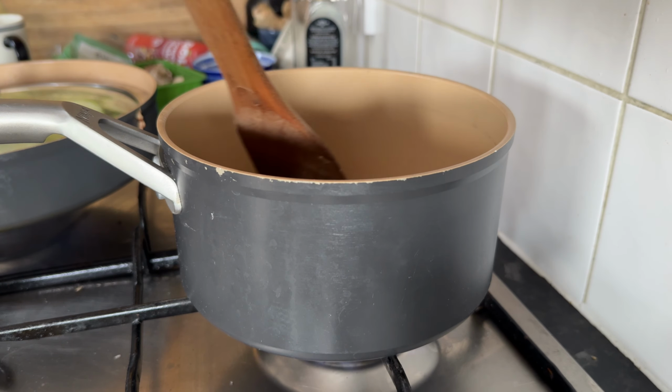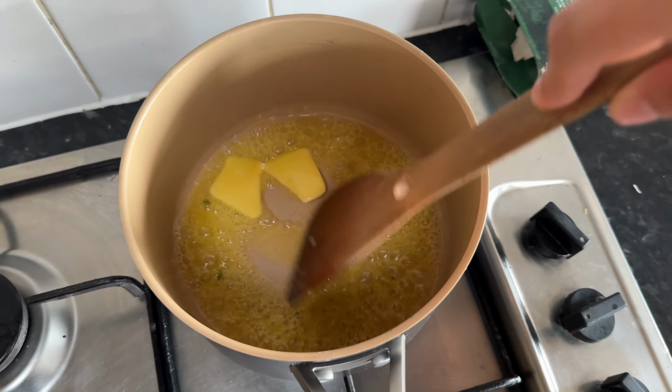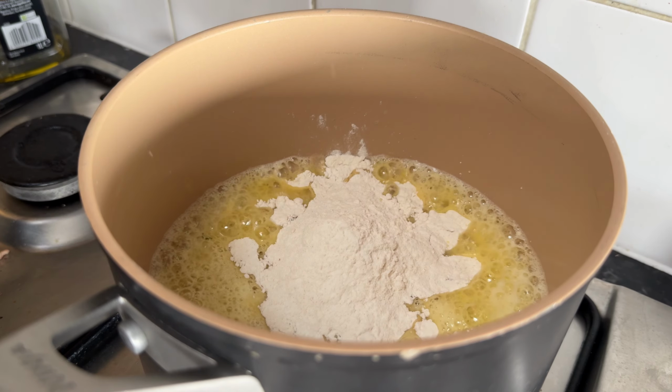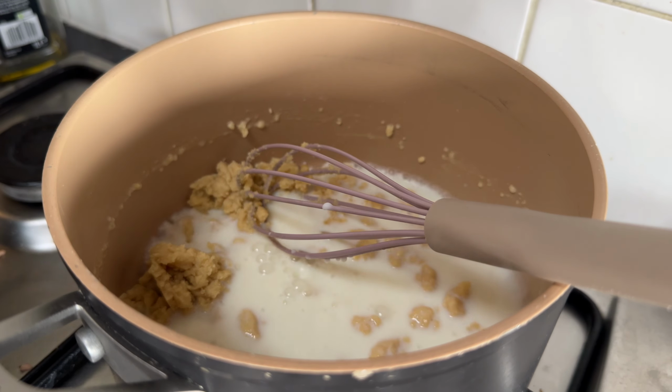Now, everyone has their own way of making this, but this is my way and I love it. So just add a big knob of butter into a pan, and once it's melted, add in some plain flour and give it a good whisk. This is your roux. Now, to your roux, you want to add milk to make it more of a bechamel.